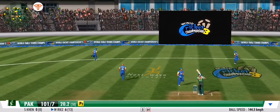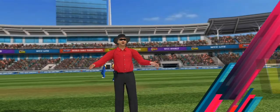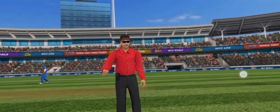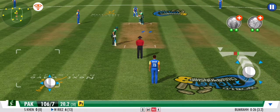Loose hands from the bowler. It's been signalled a wide delivery. Unfortunate for the bowler as it runs away to the boundary. It was way too wide for the wicketkeeper to stop it.